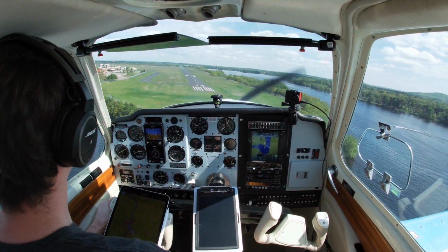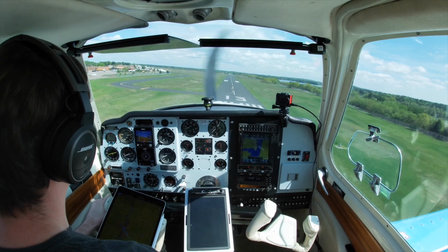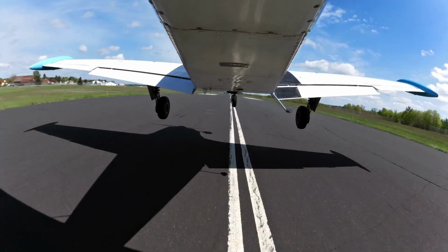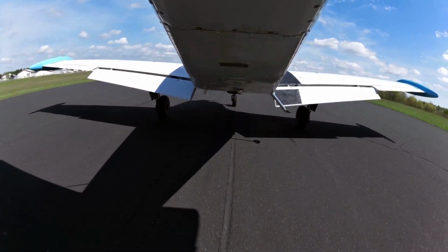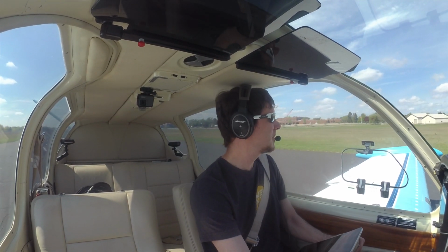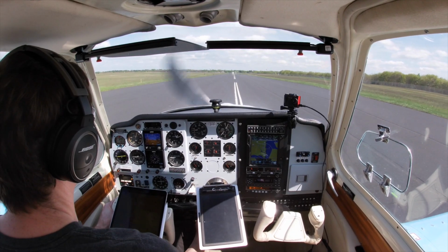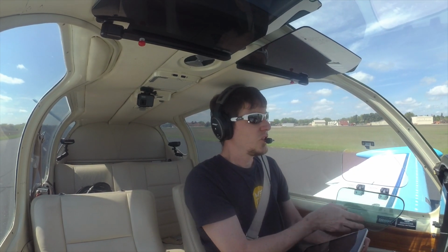Pointer down. There we go. Could have brought her in a little tighter, but managed to navigate that one all right. So a little bit rusty judging the energy, but not too bad.